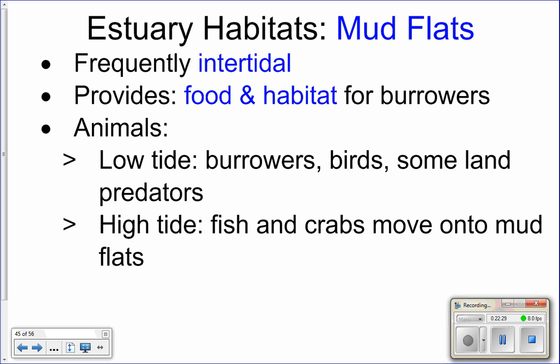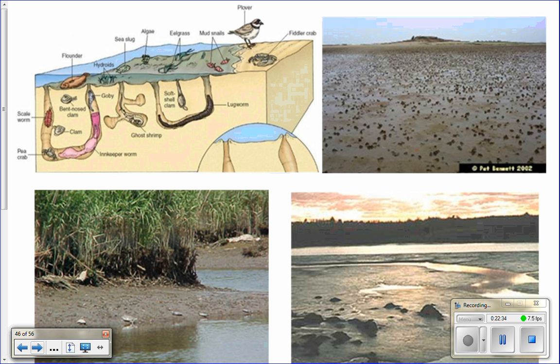Mud flats are exactly what they sound like. They're big flat areas of mud. Here's what they look like. You've got mud flat, mud flat, mud flat. This is to show you the types of things that would be buried in the dirt there.